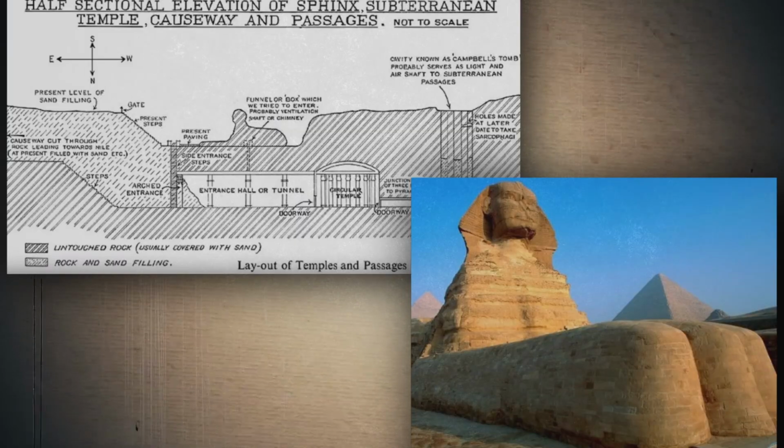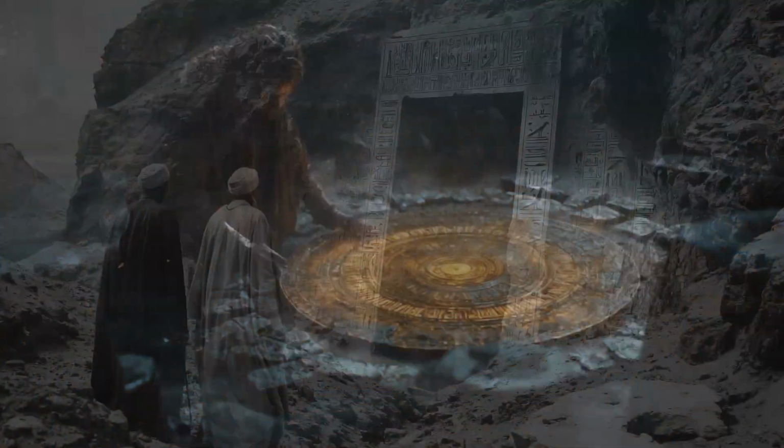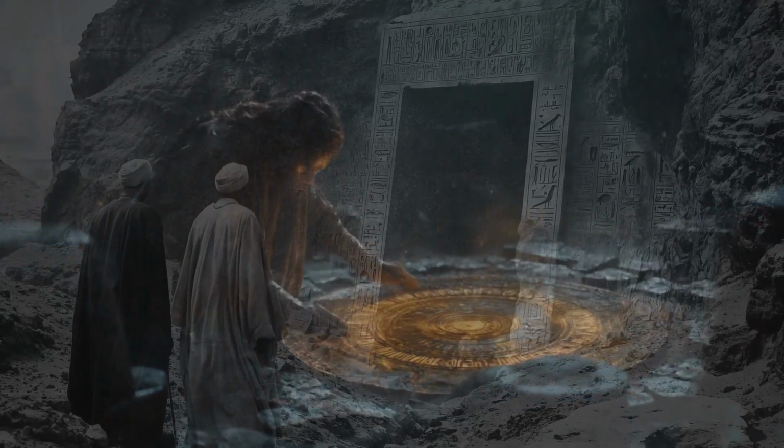The claims went even further. Supposedly, ancient Egyptian texts mentioned a certain Hall of Chronicles, a place where knowledge left by the gods before the flood is stored, and it could be located right there, under the Sphinx. One step, and we could open the door to the prehistoric past. But instead, there was silence.